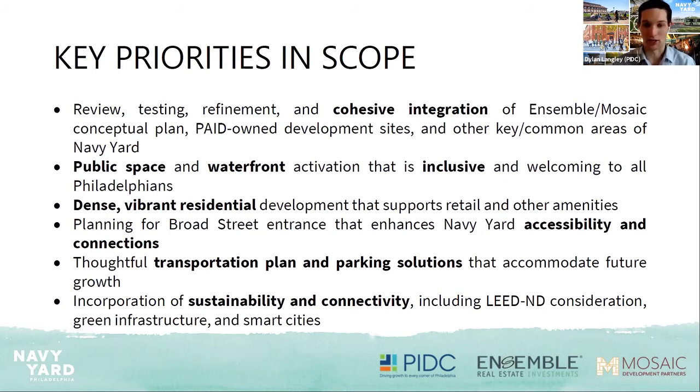LEED certification has been tremendously important at the Navy Yard. It's one of the requirements that we look to have at the Navy Yard, and we want to build upon that success, and we want to make sure that that's something that we maintain going forward. Ensemble Mosaic has come to us with really a 20-year plan, and we want to make sure that whatever is presented via the master plan has longevity and that it all ties together, both from today's standpoint as well as 20 years in the future from now.